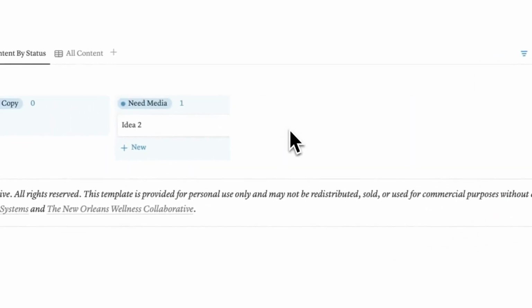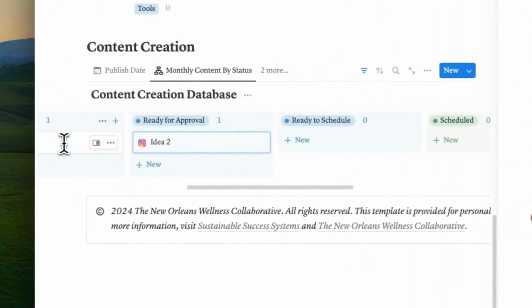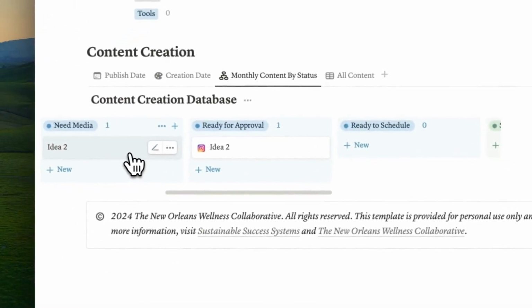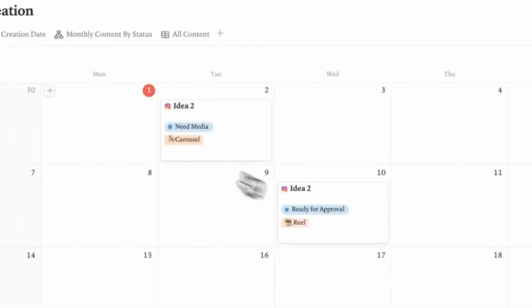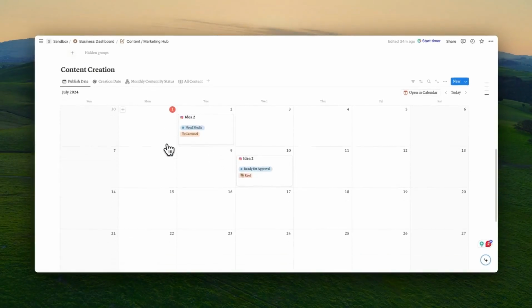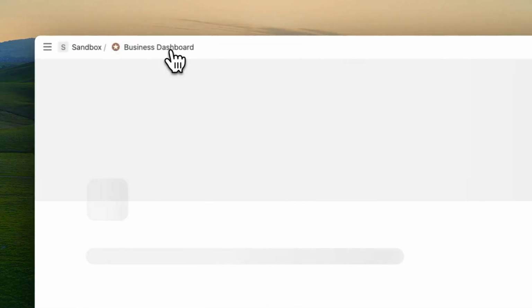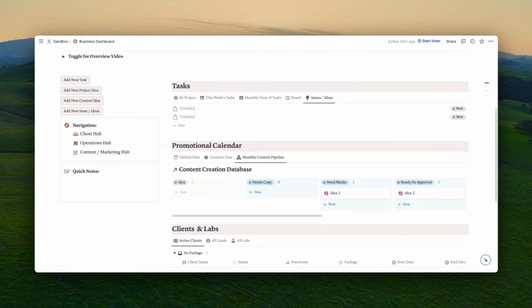So say we want to make this an Instagram reel, and then maybe this is an Instagram carousel. And then when we go to our publish date, we can see not only that we have a healthy mix of content, but we know what type of content is getting published on what day. And my monthly planning template that's in the meetings hub will definitely walk you through that process.